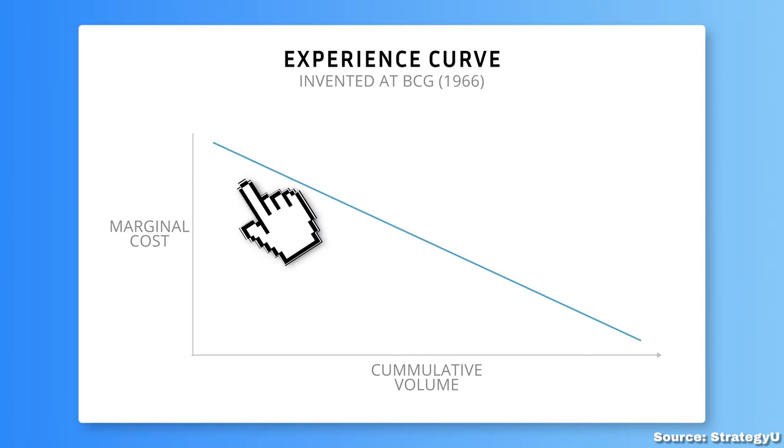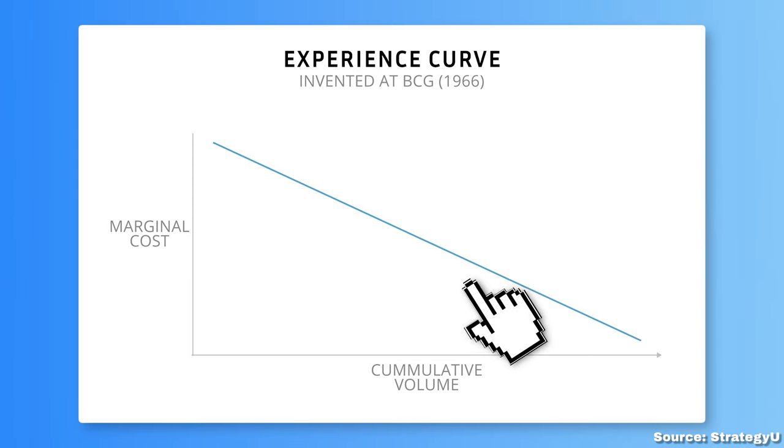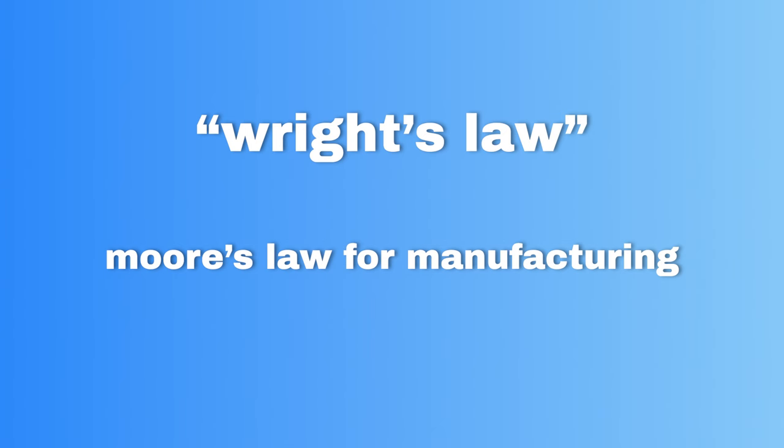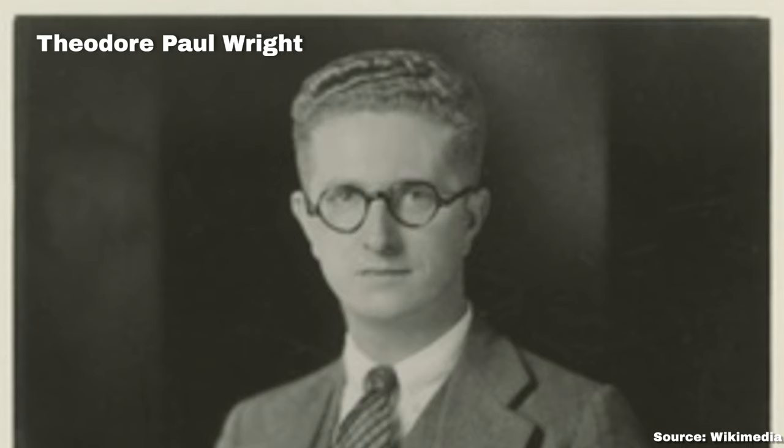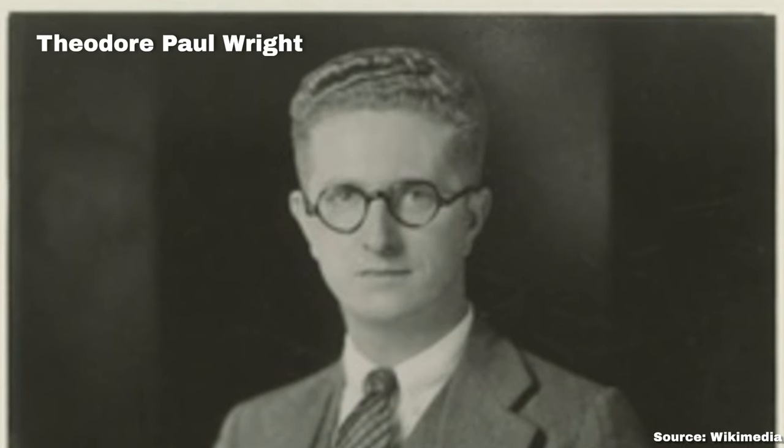We've talked about this idea of experience curves or learning curves a few times, and it's particularly relevant here. Experience curves describe how unit costs decline as cumulative production increases. And it's often captured by something called Wright's Law, which is like a Moore's Law for manufacturing based on production. In 1936, an aerospace engineer, assistant MIT professor, and administrator named Theodore Paul Wright noticed something while working as the director of the Curtiss Wright Corporation. Every time the company doubled its airplane production, the cost of each plane decreased by a fixed percentage.